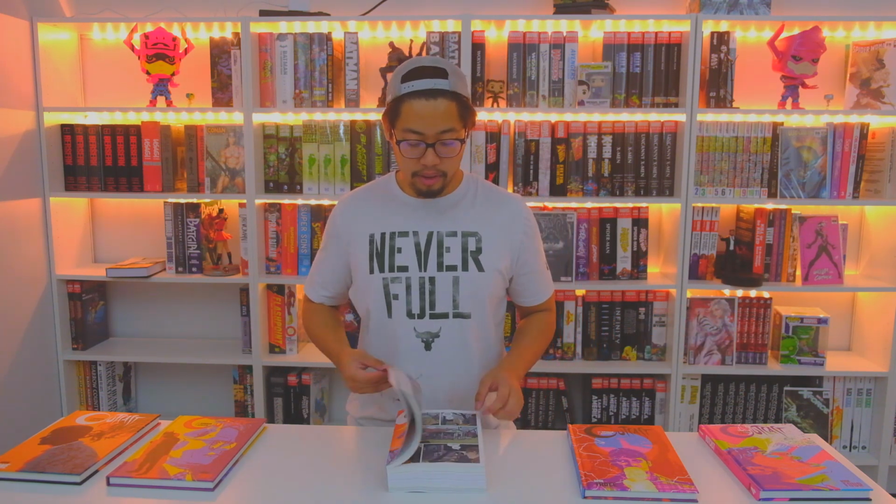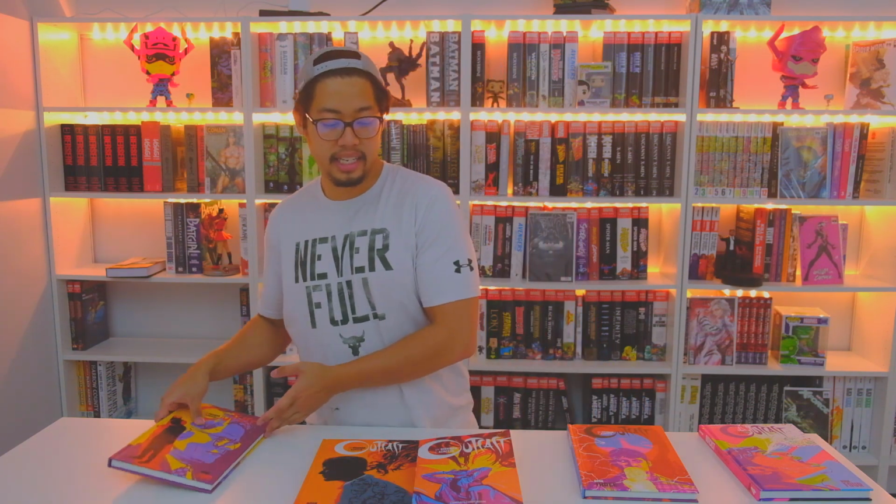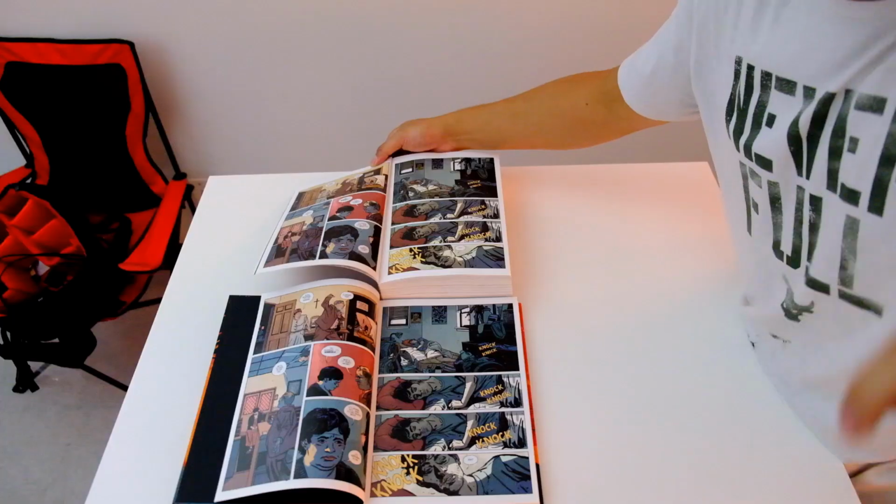Now we're going to be going through an overview for book 1. We'll be going over a bird's eye view for book 1, and we'll also be doing a bird's eye view for the Compendium. That way you guys can see the difference and get a better understanding of which one you should get if you're interested in purchasing this title. Alright, let's go into that bird's eye view.